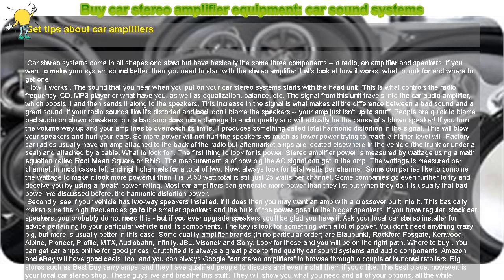Some quality amplifier brands, in no particular order, are Blaupunkt, Rockford Fosgate, Kenwood, Alpine, Pioneer, Profile, MTX, Audiobahn, Infinity, JBL, Visonik and Sony. Look for these and you will be on the right path.